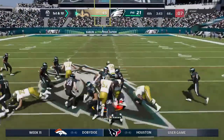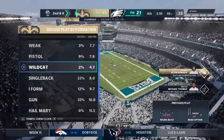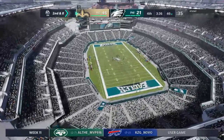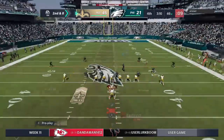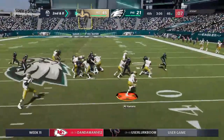Trying to run down some clock with Kamara. And he'll only get a yard, maybe 2, up to the 46. That's it. That's what you want. Straight ahead positive gain. Just keep that clock ticking. It's the last run good for 2. Here's 2nd and 8. They run it again with Kamara.